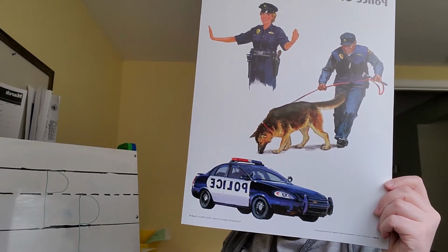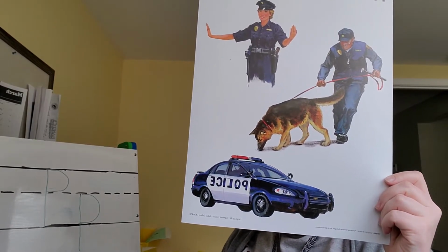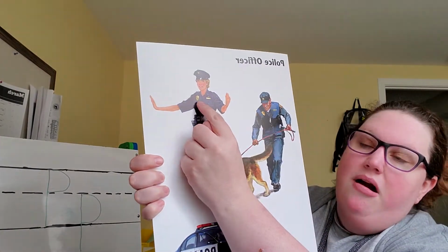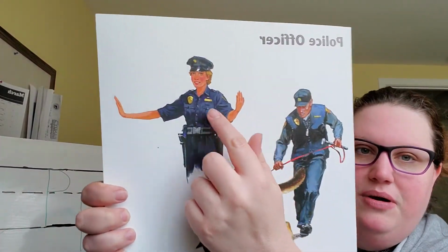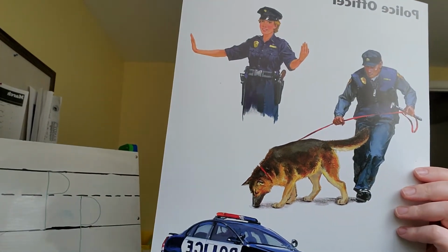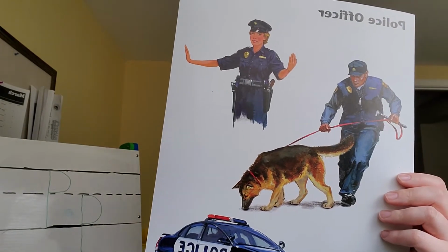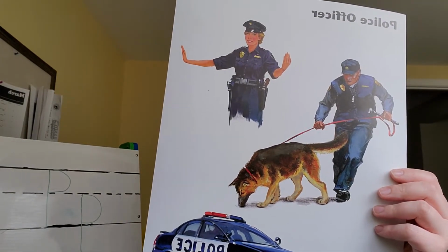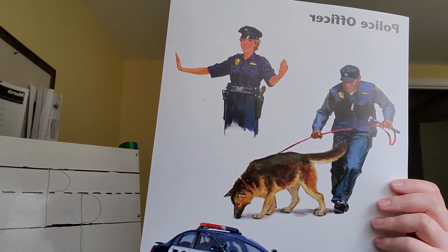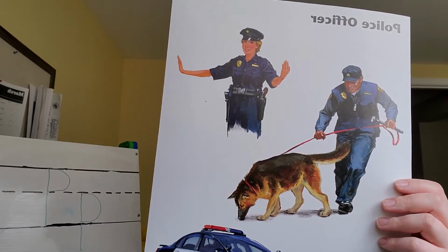The uniforms may be blue, dark blue, gray, brown, black, or another color. What does a police officer wear on their uniforms? If you guys can see that. What are those? Those are called badges. Even if he doesn't wear a uniform, an officer has a badge. The badge shows that the police officer has worked hard and learned to do his job well. The badge has numbers and words that tell the town or state where the police officer works.